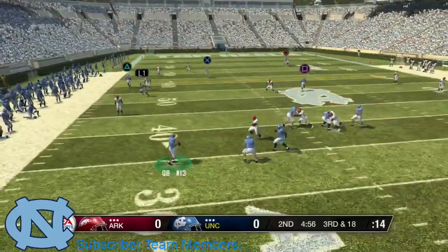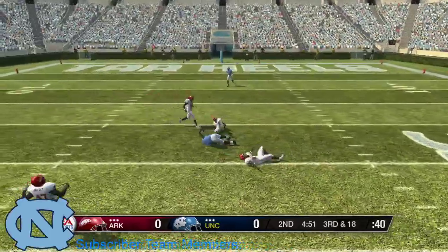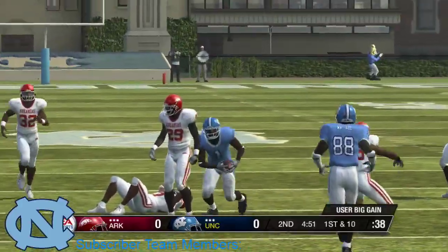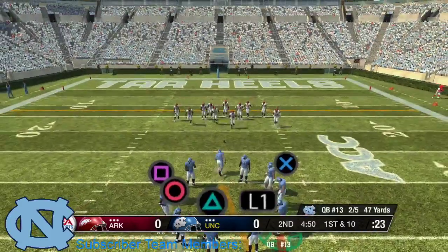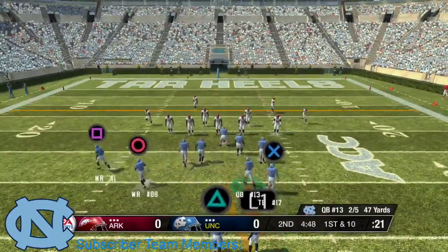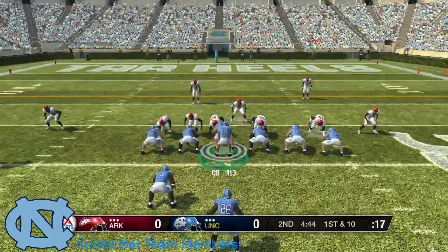Play fake. He rolls out to the left. Going long. He goes down at the 23. That's how you get a first down. Coach, he took a risk and went for the long ball. And boy, did it pay off. Excellent play call. Backfield's in an offset eye formation.